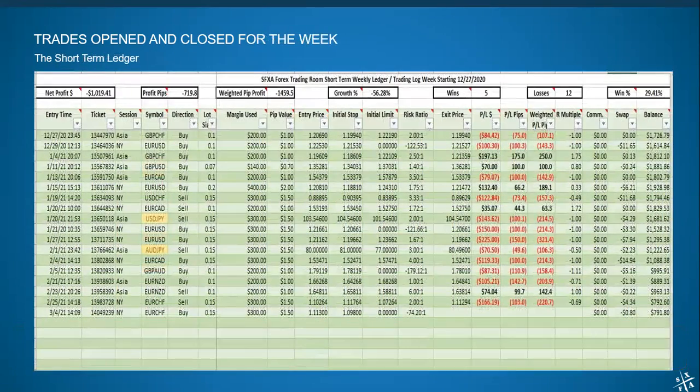And the short-term ledger also took a hit, pretty much for the same reasons. We had some turnarounds in the market, and one of them was the Euro Swiss, and we actually went in the opposite direction. We're now long, and well, we'll have to wait and see what that gives us.